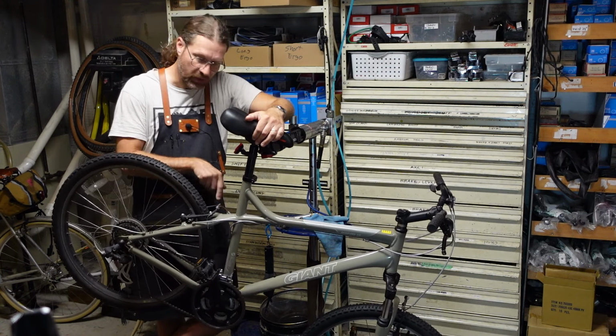The other thing is I generally always like to drop some tri-flow in this whole area here to help things move smoothly, so you don't end up having to pound this with a hammer and bend the crap out of it like has happened here.